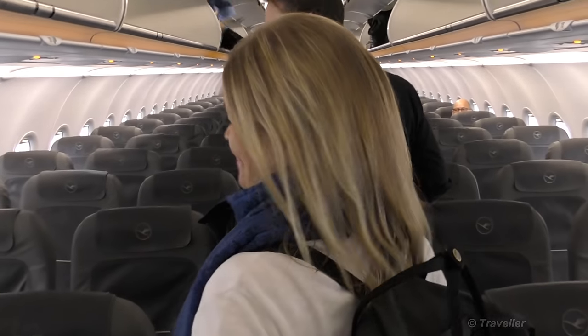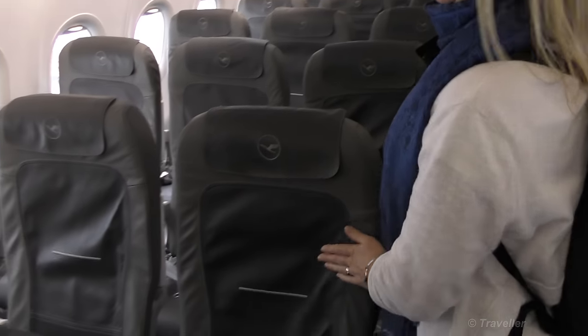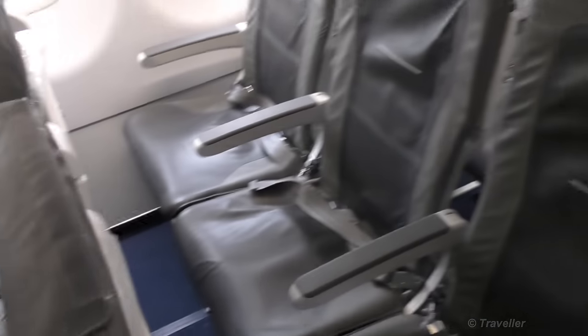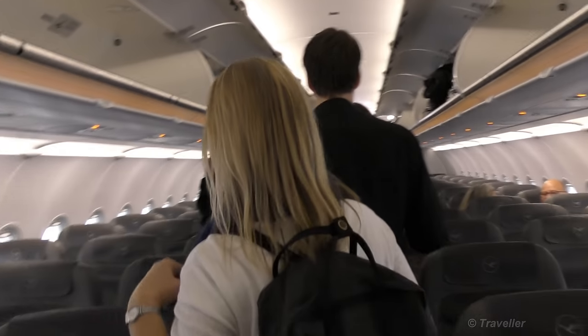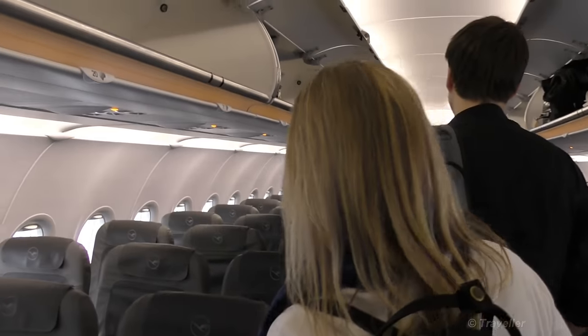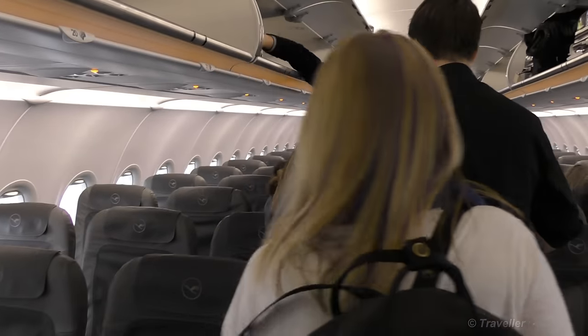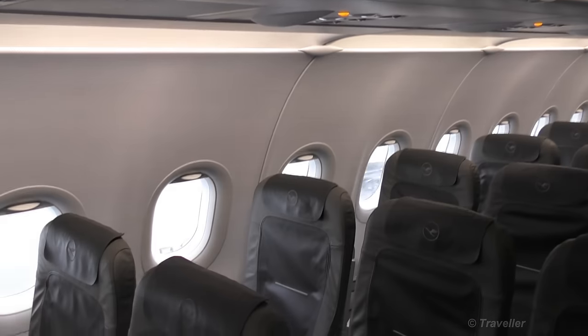Yes. We're getting there. And this is the first, so far so good, first stage of the flight. Your favorite leather seats. I don't enjoy those leather seats. I prefer the fabric seats. They're much nicer normally. And we are up in 21 E and F. It's our seats over here.